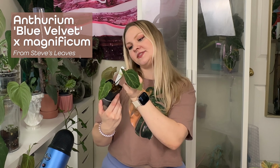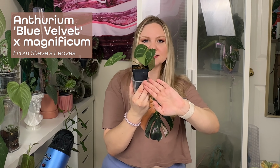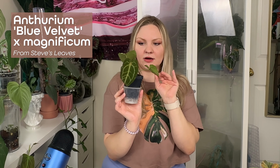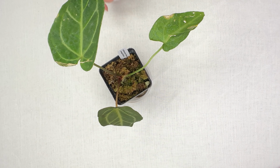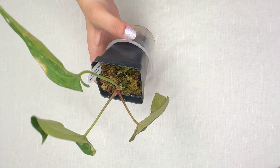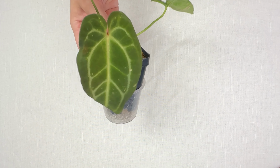Okay guys, so now I'm gonna go ahead and show you the Anthuriums that I got from the show. So the first bad boy that I got, as you can see right here, this is a little guy. This is an Anthurium Blue Velvet crossed with a Magnificum. Right now it just has 3 leaves. I'm incredibly excited to see where I'm gonna get this guy. I'm definitely super jazzed, because when they get really, really big, they'll get some beautiful big leaves, hence the Magnificum in them. So yeah, super excited to see how this one grows out.